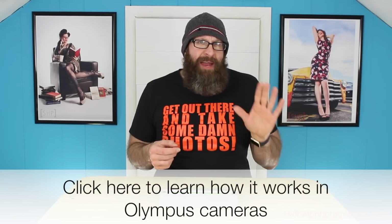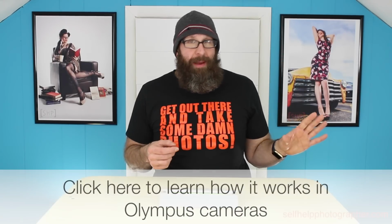Now this does not work like it does in the Olympus cameras. With the Pentax high resolution mode, what it does is takes 4 photos, shifting the sensor 1 pixel for each photo, and then it uses those photos to create a super high color depth resolution image. So you still have a 36.3 megapixel image in terms of the image dimension, but you get less noise and better color resolution because of this sensor shifting and stitching those photos together.